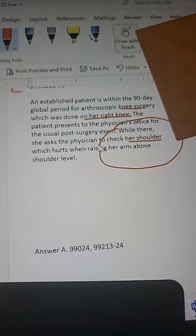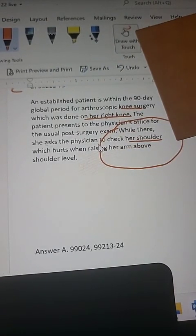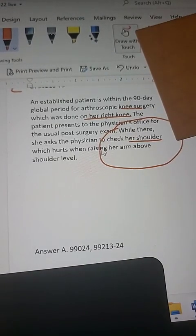That would be cool. But it is 24 because of the wording of evaluation and management. 79 does not have the wording evaluation and management in it. That is your key term difference. 79 is just doing a procedure. It's just a service code. Does that make sense, guys?